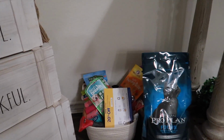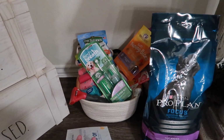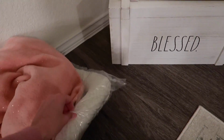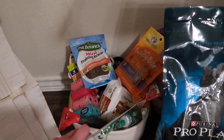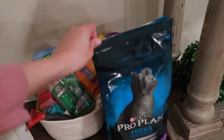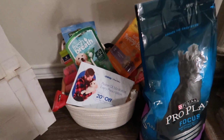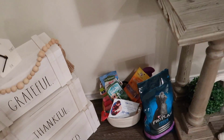Also, if you guys have been following along on my Instagram, this is all of Dixie's stuff that I have so far, and then just waiting for her crate. So yeah, I got a bunch of stuff, and then this is the food that she's eating right now, so I'm super excited. She turned 1 month old this past weekend, so she's on her way.